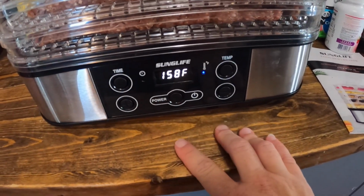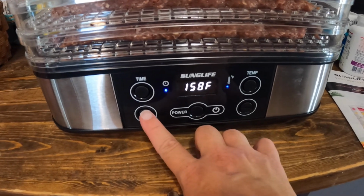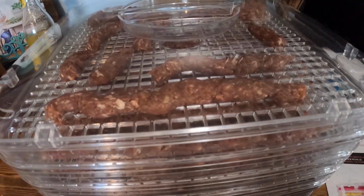So we're gonna turn this on. It's gonna be at 158 degrees. I'm gonna set it at 158 degrees, and I set it for 6 hours. Probably around the 5-hour mark, I'll check it, make sure they're not drying out.